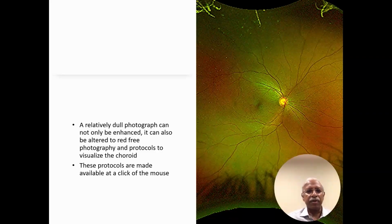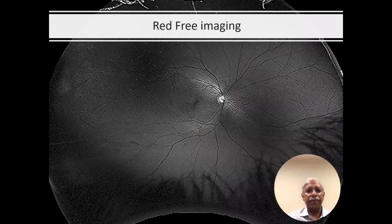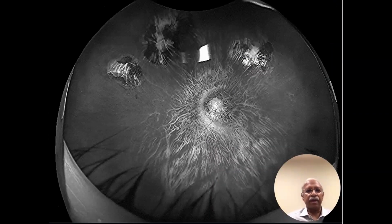All of these protocols are available at the click of a mouse. The same patient, when we need red-free imaging, the whole system can be used to see red-free imaging, see the RNFL, and come to a conclusion as to whether the person has got any glaucomatous changes. Here is another optimization using the tool that is available to look at the choroidal vasculature. Again, this is all done in a matter of seconds.